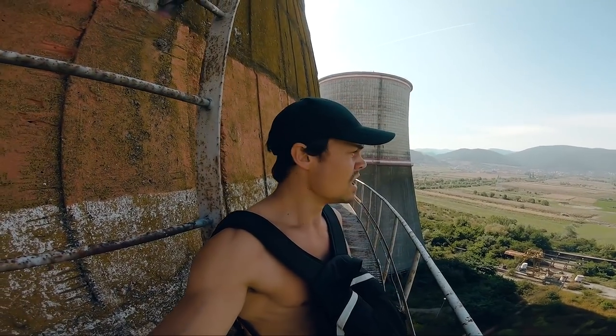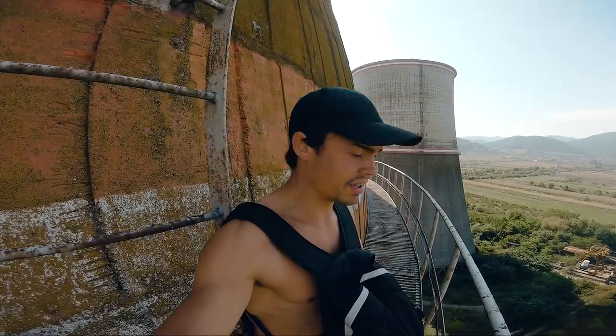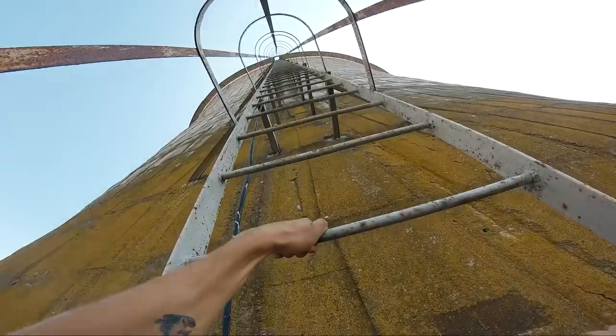That this is a coal-driven power plant and not nuclear. Would be surprising if it was nuclear, and here we are.